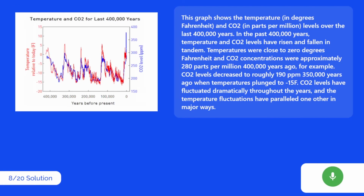This graph shows the temperature, in degrees Fahrenheit, and CO2, in parts per million, levels over the last 400,000 years. In the past 400,000 years, temperature and CO2 levels have risen and fallen in tandem.